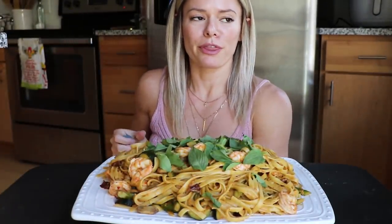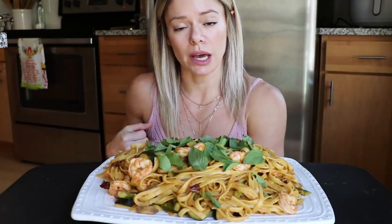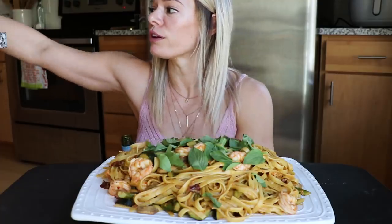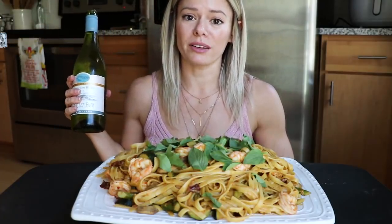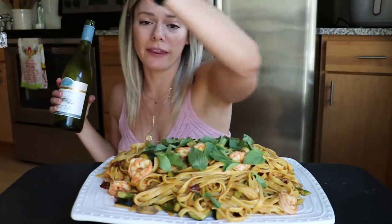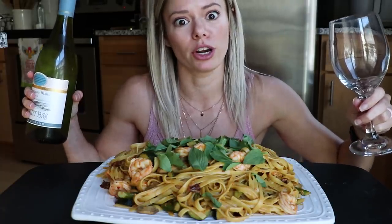All right, to drink I have water, but I also have Oyster Bay Sauvignon Blanc. So Sam with the Naughty Fork just posted about this and I'm obsessed with New Zealand Sauvignon Blancs. She said it was on sale. I ended up going to Byerly's, the local grocery store here, and they had buy one, get one half off of all wine. So it ended up being an even better deal.